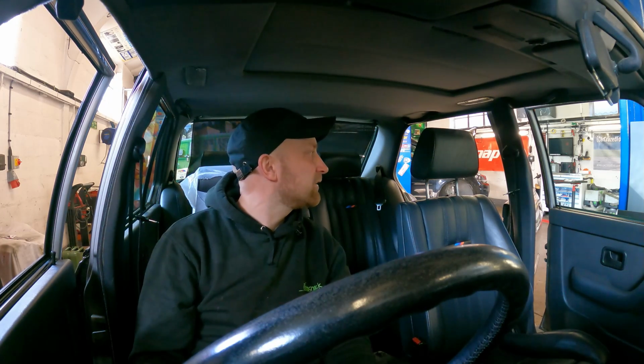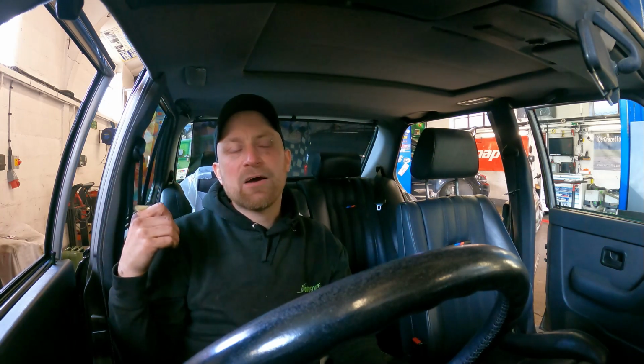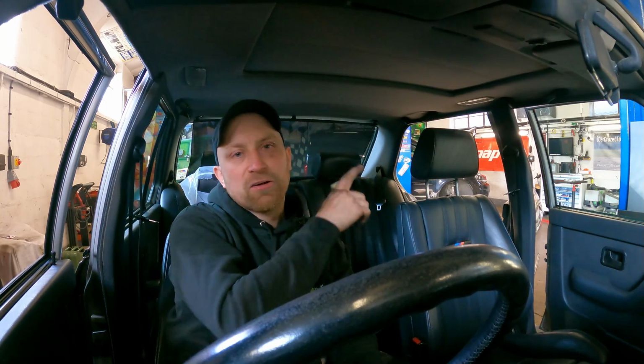So I've been doing a little bit of work inside, getting these electrical gremlins sorted out. The rear electric windows, that side didn't work at all, and this side would go down but not up. So I whipped the door cards off, put 12 volts to the motors, and they went up and down fine, so we knew it wasn't the motors seized. So I started tracing the wiring back.